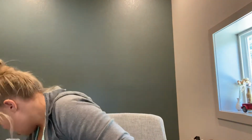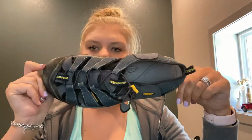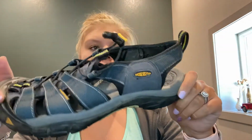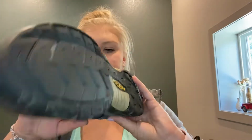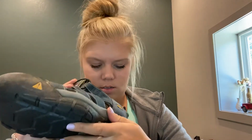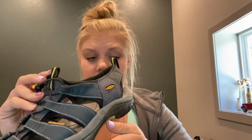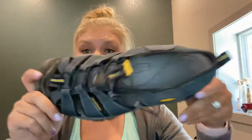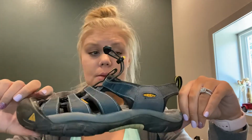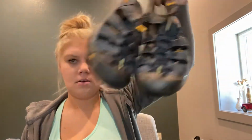Okay. Oh, last pair from them, I believe. So these are just some men's Keens. These sell for pretty good money. Again, they look like they've never been worn. And, you know, they're good. I don't know where to find the size on these. If anybody has some insight, I've seriously looked everywhere. I'm assuming they're a 9, but I'd like to take a picture of the size tag, but I seriously can't find it anywhere. Maybe it just fell out or something. But yeah, size 9 or 11, sorry.